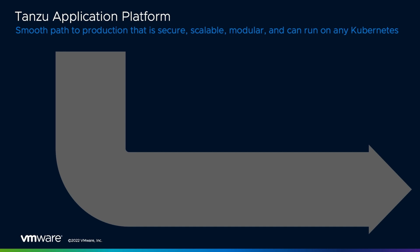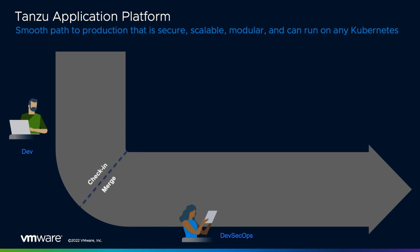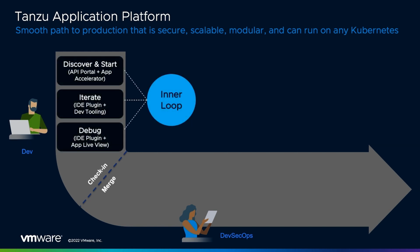Before jumping in, let's take a look at how we clearly define the roles of developers and operators to enable collaboration instead of stepping on each other's toes, by defining an inner loop for developers and an outer loop for operators. Let's focus on the inner loop first to illustrate how developers are abstracted from both Kubernetes and the cloud providers that they are working on.